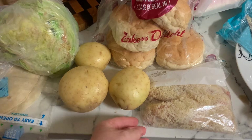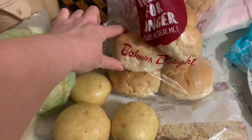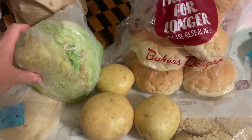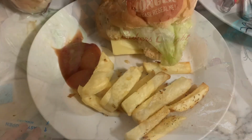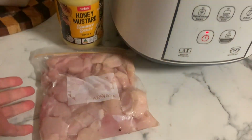So here's the panko chicken making a return, ready for burger night. I think hubby had chicken this night as well because there's no mincemeat I can see. My mum gave me the rest of her lettuce, so we will cut that up, and I always do homemade chips on the side as well. Burger night is one of those weekly meals we've been having.